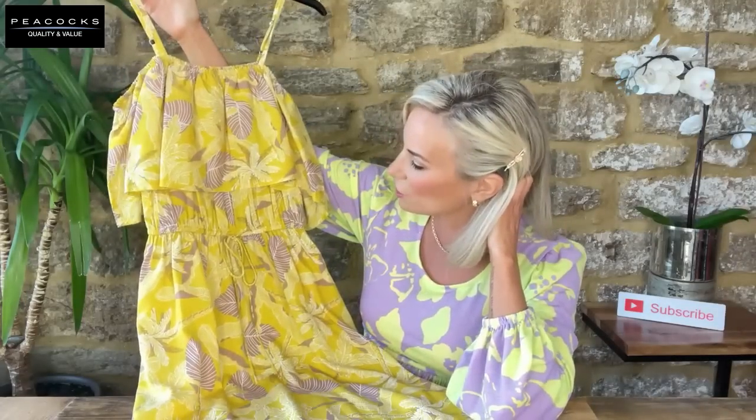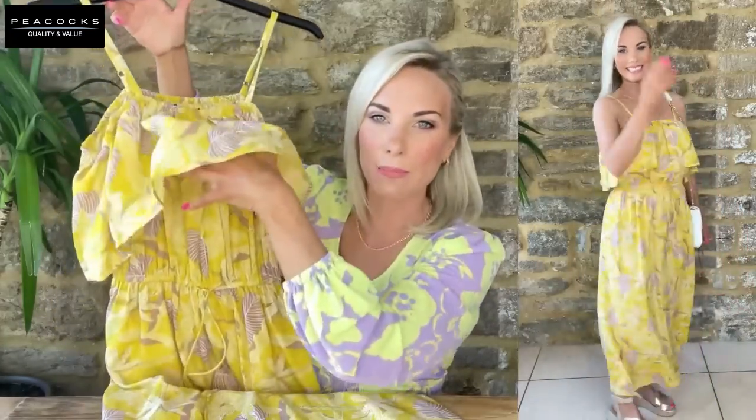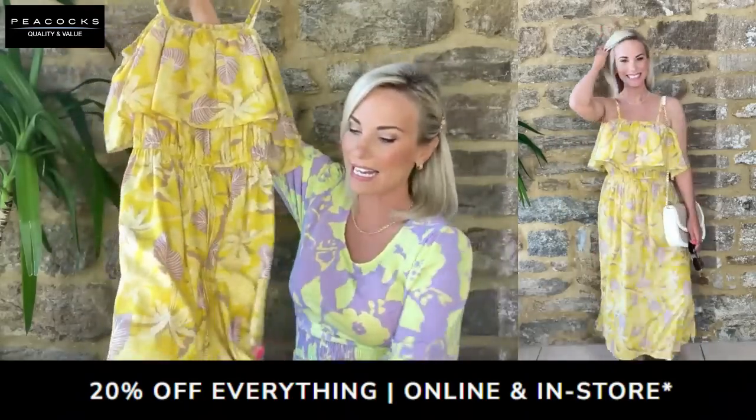Wow, what a dress. This is just so pretty. I am all over the yellow. I love, love, love yellow. This is great because it hides your nipples. It just allows you to not have to wear a bra underneath. And you've got this little modesty panel, which I think is absolutely fab. It does go all the way around to the back as well. And it is a midi dress.